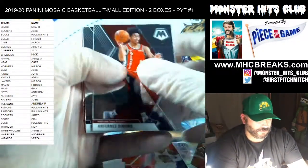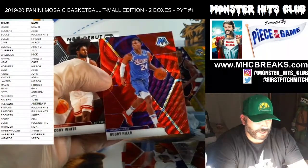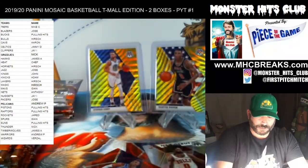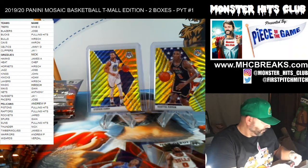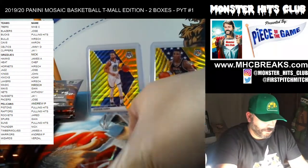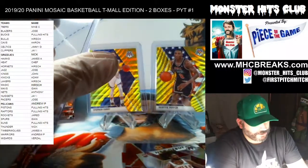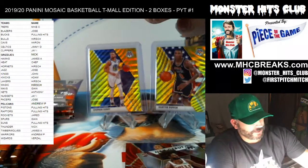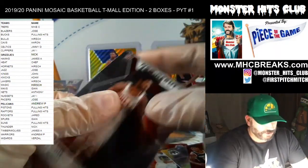Wave of Buddy Hield for the Kings. Then we got a Kobe White debut right behind that. I feel a silver prism coming, or a mosaic. I'd like to throw those in, like, you're four or five packs in. They just confuse the hell out of you and throw one of those in there.